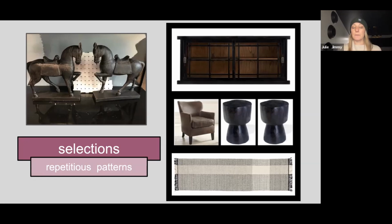And then we wanted to bring some of that beautiful art that we just added to the wall, and those elements that we just added into our bookcase and also into the wet bar. We brought that down onto the floor with our rug. So you can see we use this plaid rug, gorgeous rug runner.